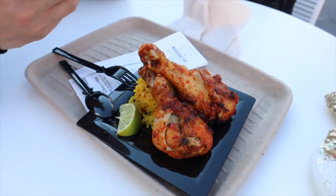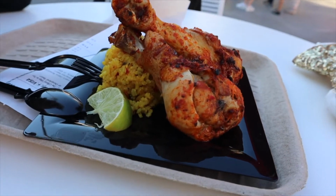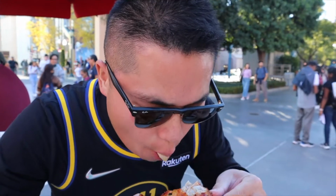So we're trying the peri peri chicken from the Flavors of Wakanda, and it looks so good. So we'll see how it is. There was a recommendation from someone near us, and it sold us. Wow, this is good. It reminds me of the chicken from Costco. Oh, like rotisserie chicken? This is not better. Yeah.